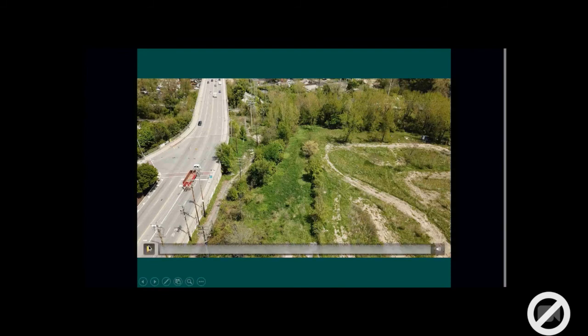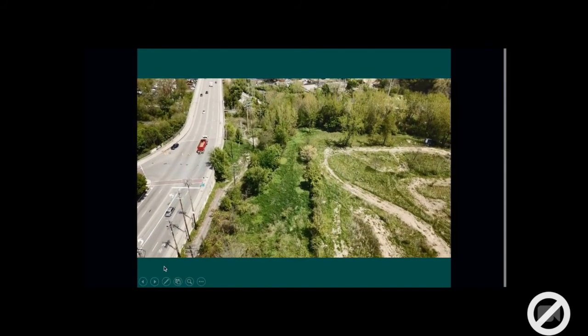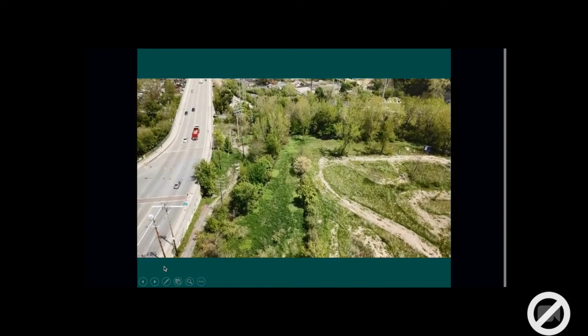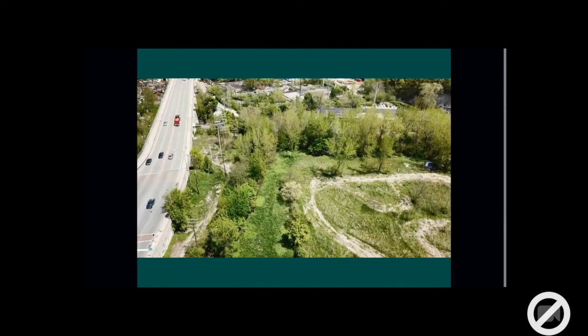So real quick, hopefully this will work on everyone's computer, but this is drone footage of the site just to give you a little more context of everything. Unfortunately, I think since we're doing this via screen share, it might not play. But, oh, no, here we go. Excellent. So this is looking to the north over Big Creek and the Industrial Valley.